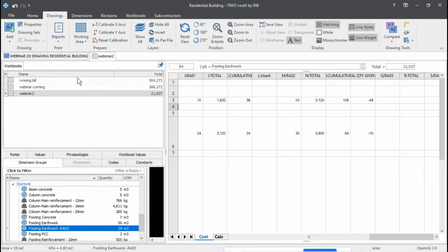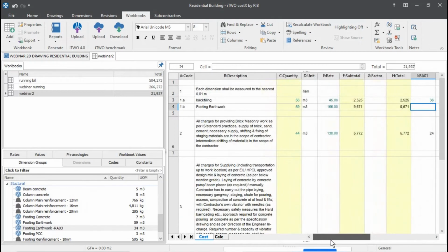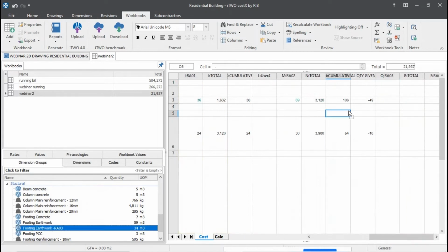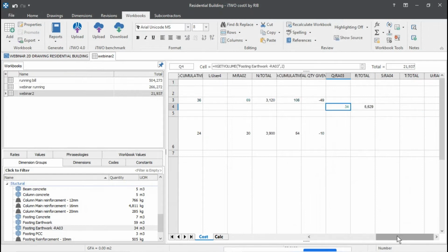So we're going to get back to our workbook. Then we can see that in the workbook the total footings have been given as 59, and we're going to straight away put our quantity which we have measured for the running bill RA3 here. So I'm going to straight away click and drag the quantity here, update. Then the pricing similarly, it's going to give you Q4 into E4, our BOQ price. We got this. So we have updated our quantity here simply.